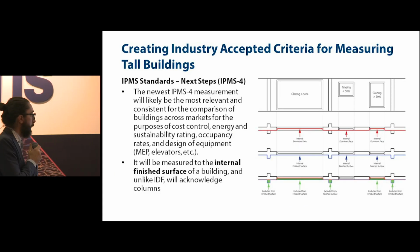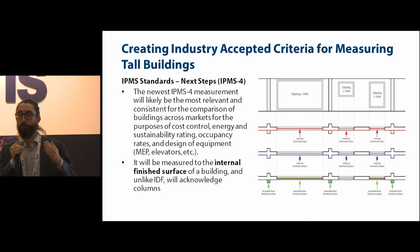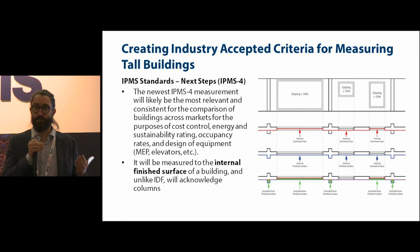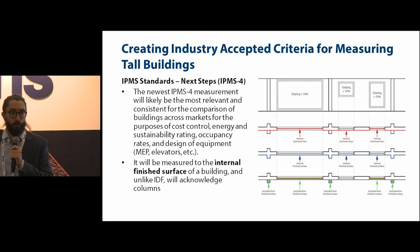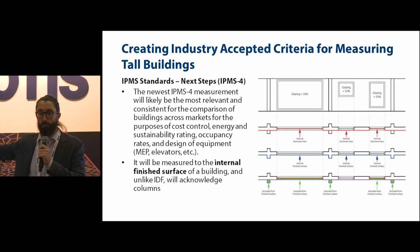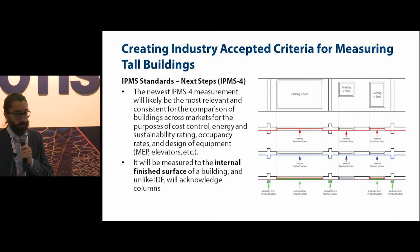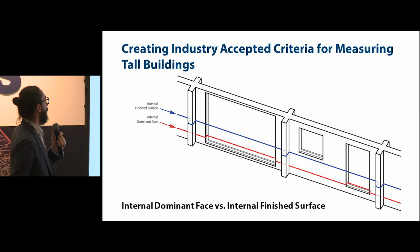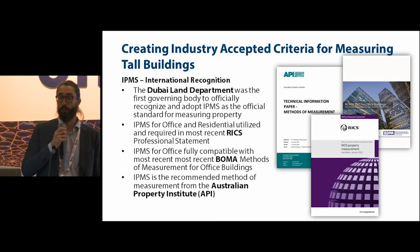This will go through the adoption of the internal finished surface. So all the measurement in IPMS 3 and the new IPMS 4 will likely, I'm talking about something that has not been written yet, so that's the CTBUH commitment for the next phases, go to the actual finished surface of the walls. That's including columns, that's including double skin facade, that's including everything that is not part of the space that the tenant of an office or the occupant of a residential space can really use. Again, this creates a difference between internal dominant face and internal finished surface that goes around the column and then takes into account those 400 square meters of publication.